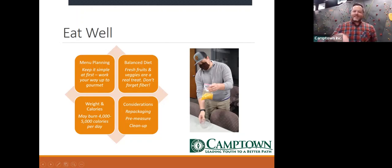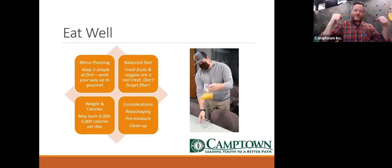And weight and calories, and this is sometimes alarming, but if you're hiking 10 miles with a 40-pound pack, it is not hard to burn 4,000 or 5,000 calories a day. Or if you're canoeing, you're portaging, you're carrying that boat above your head, it is not hard to get a great workout, which means, flip side of that, you get to eat well.